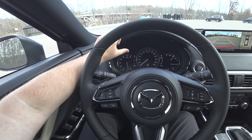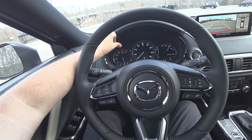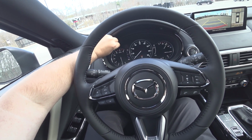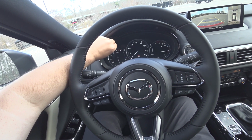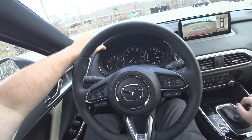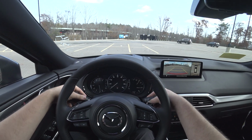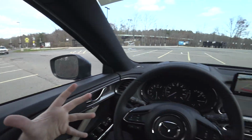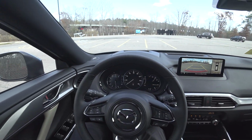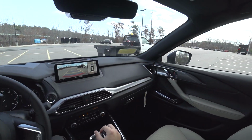You push that to switch between your different modes. You can also turn it to adjust your brightness. I do like the stalks. They're really beefy, good size. Don't feel like they're going to break off in your hands, which is something a lot of manufacturers struggle with.